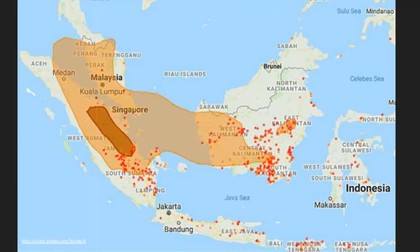The haze from the 2015 fires also spread to Malaysia and Singapore, triggering school closures, respiratory health issues, and transportation disruptions across the region. The World Bank estimated that the 2015 fires cost Indonesia alone a total of $16 billion in economic losses and damages, or that would be about 13.8 billion euros.